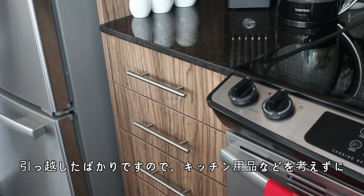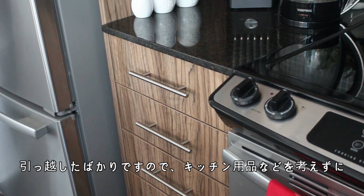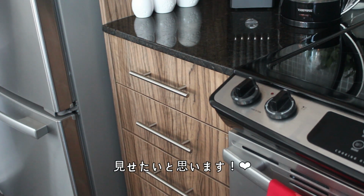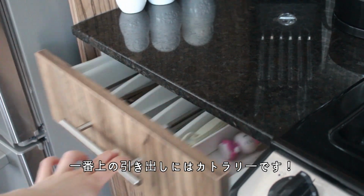Since I'm still in the process of moving in, everything in the drawers you're about to see won't necessarily be the final spot for them. But a lot of you said that you wanted to see the cute kitchen tools and everything that I have, so I'm going to show you, but brace yourself, it might be a little bit messy. So the first drawer is just cutlery.